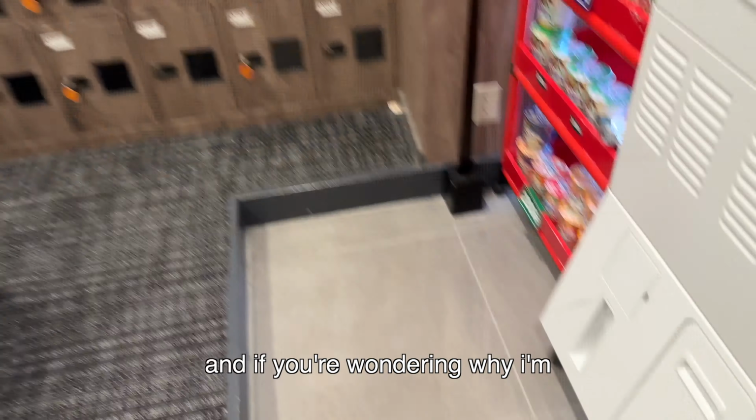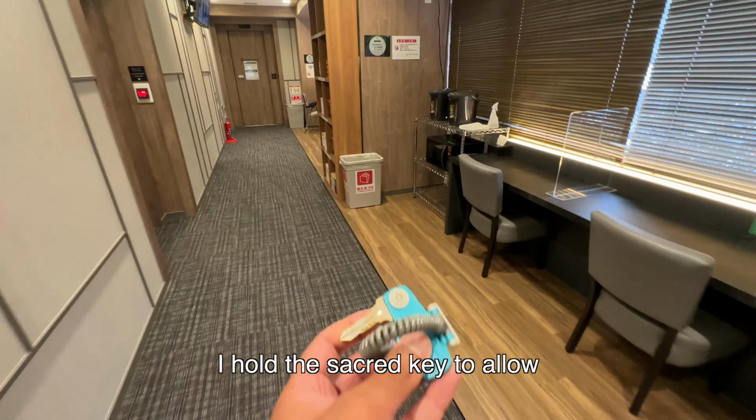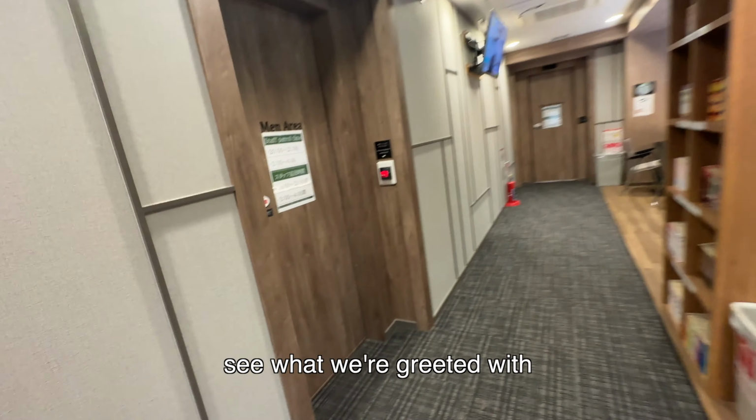So, we're greeted with some free amenities and some drinks available for purchase. Further down, we have a dedicated workspace area. Now in my left hand, I hold the sacred key to allow me access into my pod of residence. So let's go inside and see what we're greeted with.